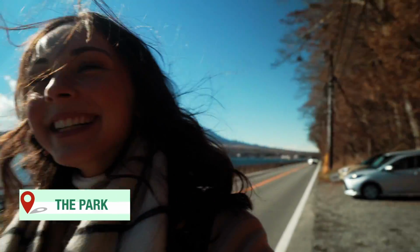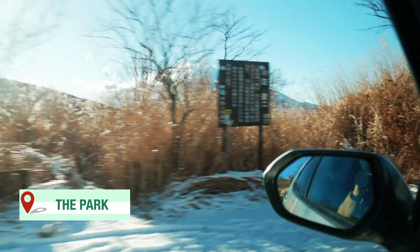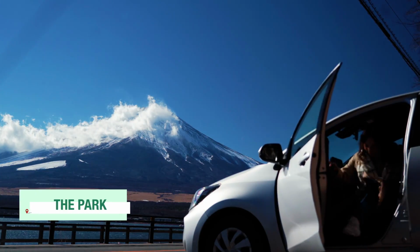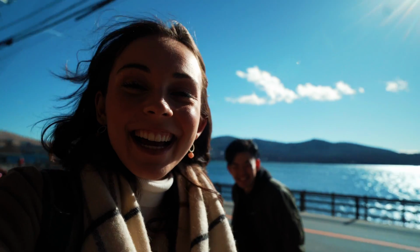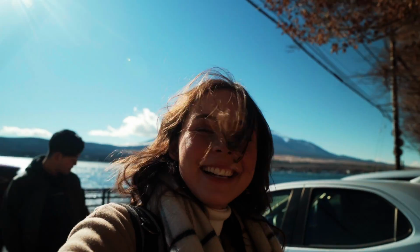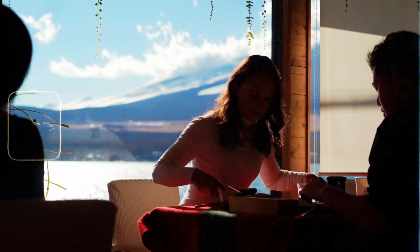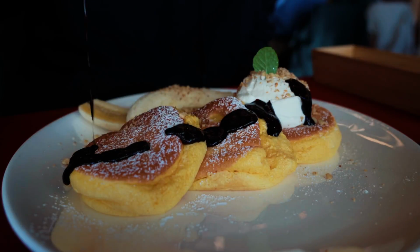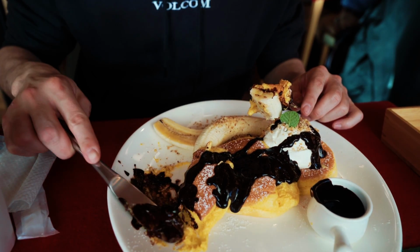Let's go. I rented a car with my friend and we made our way to the park, which is, wait for it, at the base of Mount Fuji. Oh my gosh. It is so pretty. Fuji-san! People from all over the world travel to eat soufflé pancakes in Japan because of how iconically soft and jiggly they are. So fluffy that you can spread it.